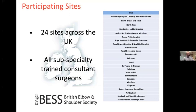So again, as previously mentioned, you need a lot of centres to get these trials performed: 24 hospitals throughout the UK, and all the surgeons that were enrolled were fellowship trained subspeciality shoulder and elbow consultants.